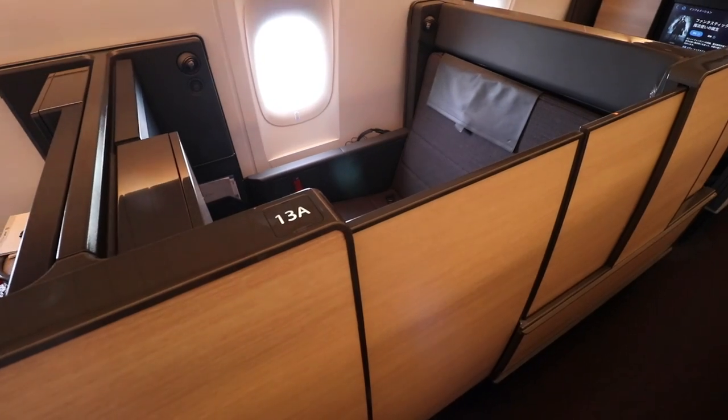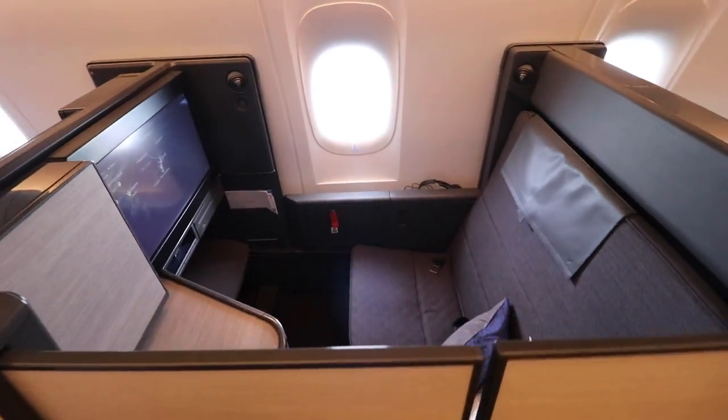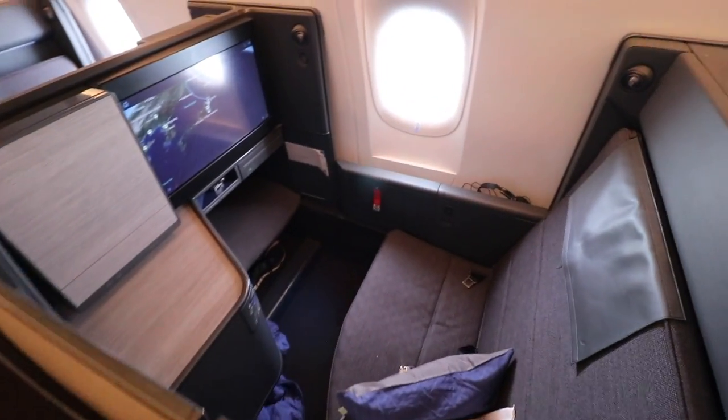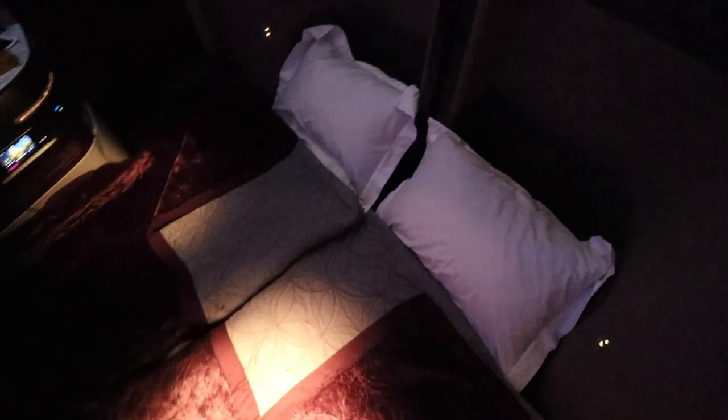For example, obviously the seat is wider, so you have even more space than in Q Suite, which makes it better. However, in Q Suite, the finishes are so much more classy and luxurious. The seat, I'd say, is softer, so the bed is more comfortable in a way. But here also, you don't have the annoying headrest. I would still say it's on par to be the world's best business class seat.